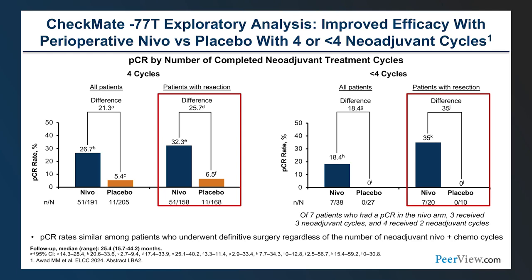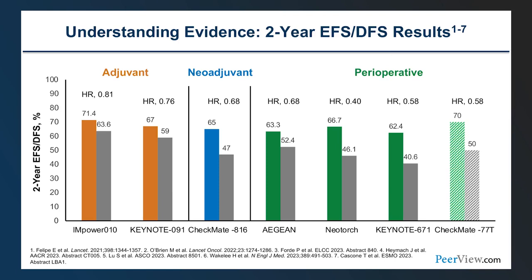When we just look at the resected patients, it's actually interesting to see that the PCR rate is basically 1/3 of patients, irrespective of whether the patient got 4 cycles or fewer than 4 cycles. So I think in general, 3 is sufficient. 4, you can do it, but it might not be making a big difference on the path response front. And you can expect PCR in about 1/3 of these patients, which is pretty impressive.